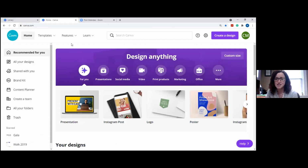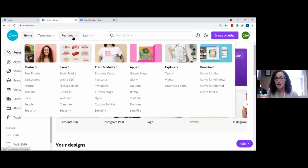Because honestly, I love using it and it's just been such a great tool for me and such a fun learning experience. And for those that don't have access to programs like Photoshop or Illustrator, this is really such a great tool. So yeah, as you can see here too in the features, another nice aspect of Canva too is you don't have to worry about getting in trouble for using different photos and graphics.